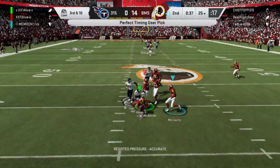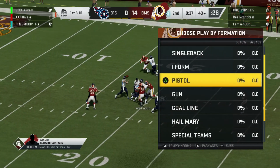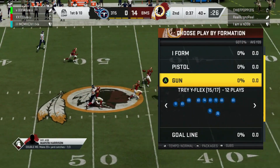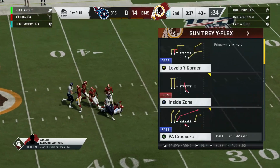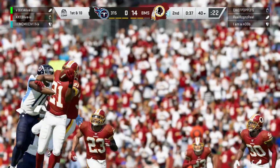And his pass is intercepted for the 4th time today. Picked off at the 40, and they are going to set up shop at the 40-yard line. We haven't even escaped the first half, and he's already thrown 4 picks.